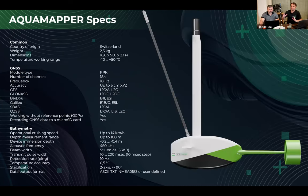And as I already said, inside of Aquamapper, there is a GNSS receiver, GNSS antenna, an inertial measurement unit to measure inclination of the sensor, to measure velocity of the sensor, and there is an echo sounder. Right now, we use just a single beam echo sounder, but in the future, we will develop a new solution for multi-beam, or any other sensors can be implemented inside of this streamlined shape. And the combination of this hardware allows us to measure everything under the water.